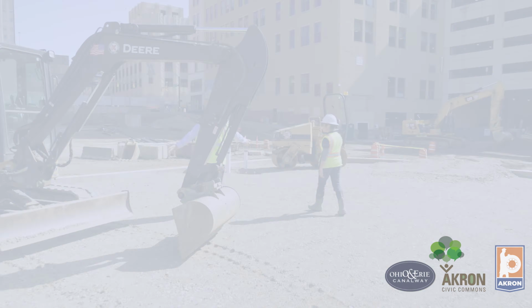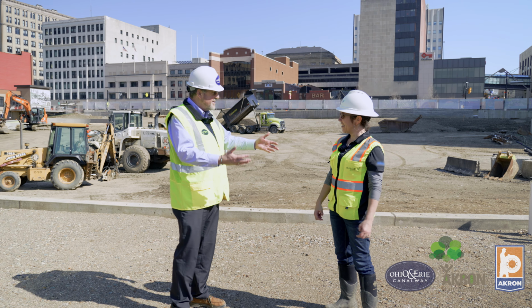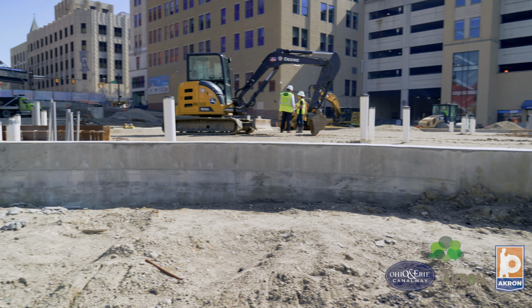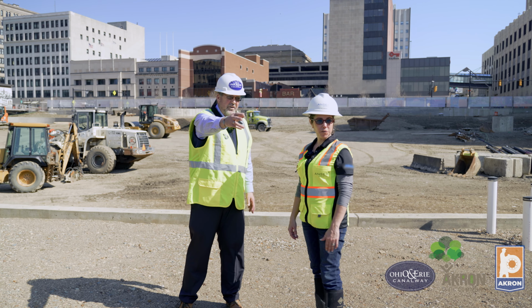Correct. This is amazing, Kat. We are literally standing on the stage of the Maynard Performance Pavilion. Is that correct? We are. It looks spectacular. You can tell the curvature of the stage. Can you talk a little bit maybe about what we're looking at here? It looks like there's a structure over here to the left.